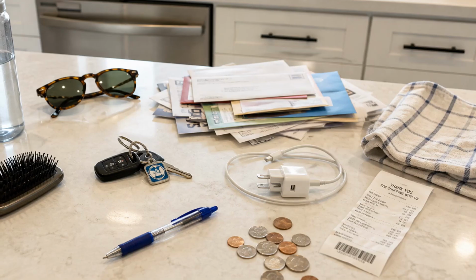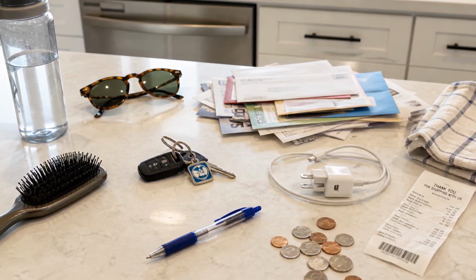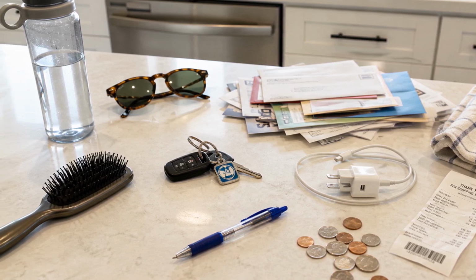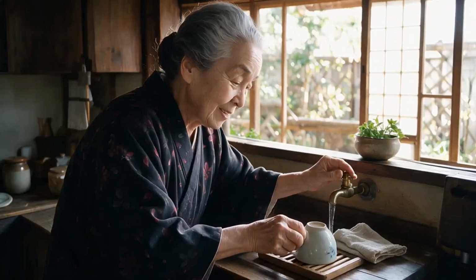The 30-second exit does not let that happen. You do not leave a room until it is reset. The motion becomes automatic, the way locking the door is automatic. What gets done in 30 seconds? Items you use return to their homes. Surfaces you touched are wiped or cleared. Furniture is put back in place. Your hand does these things in the same order every time, and after a week the motions are automatic.